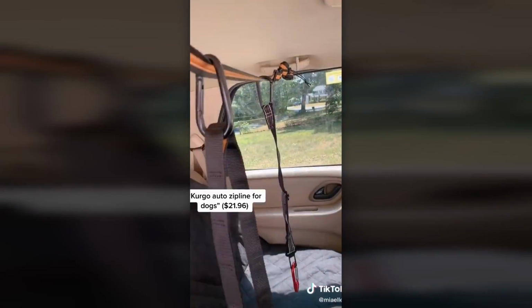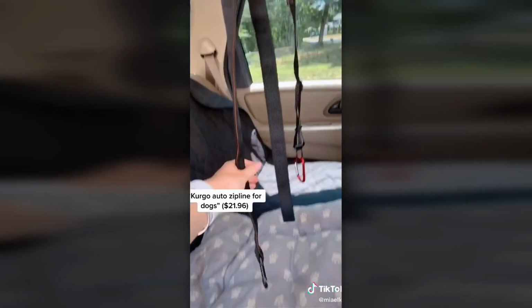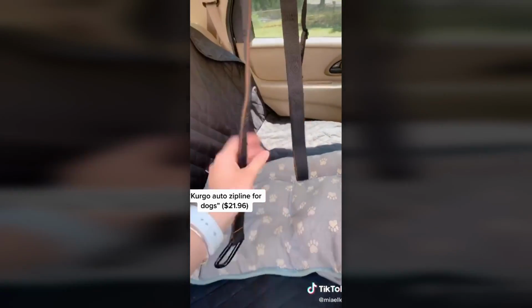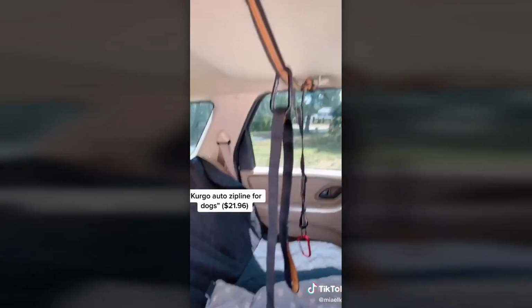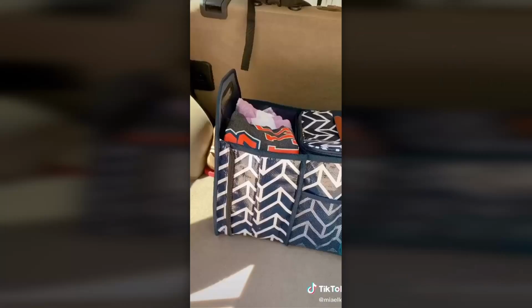I am obsessed with this dog zip line. It is way better than just getting seat belts that clip into the seat. It comes with this leash that also doubles as a seat belt, and I clip them in to make sure they're really secure in the car. It's great, I love it, it's adjustable.